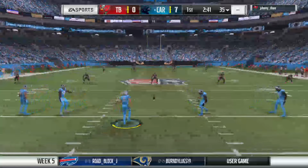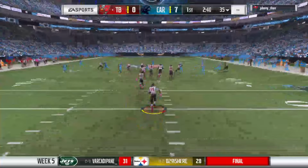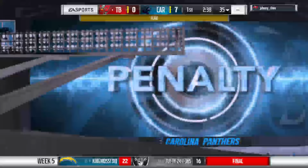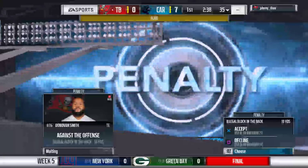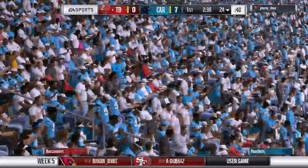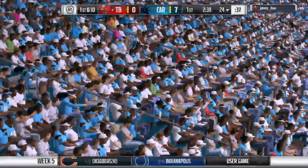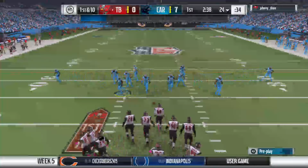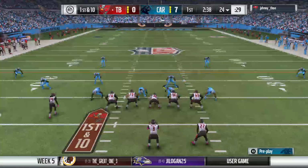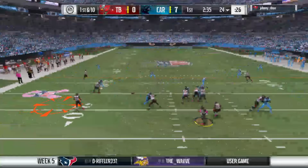Set now to kick this one away, and off it goes. It's a short kick, taken near the 18. And they're going to start this drive in pretty good shape as they get it up past the 30. Shift together here from the D-line.